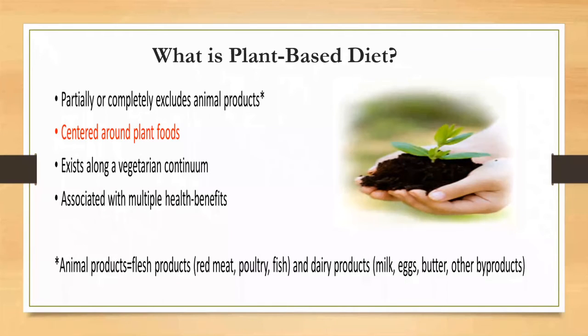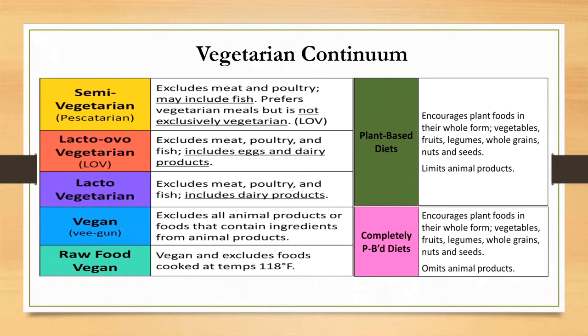Here you see different categories of vegetarian diet. These categories show that being on a vegetarian diet doesn't necessarily mean eliminating meat or meat products. A vegetarian diet exists along a continuum, a variety of eating styles based on personal preferences. The term plant-based, or plant-based nutrition, refers to what foods are encouraged for the majority of food intake.